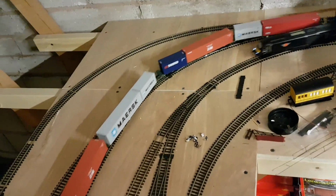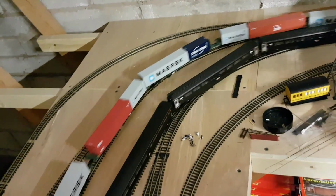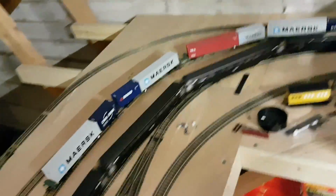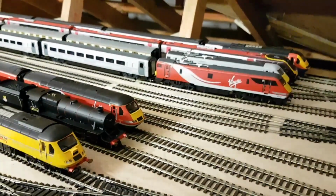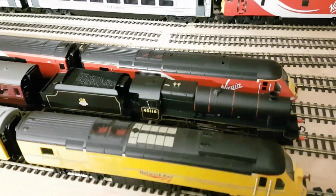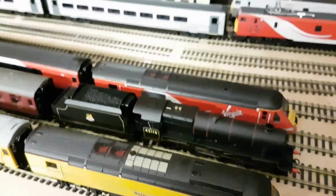and I've just got it so that the 3 lines where you see the 2 running now, they work fine. Everything else is too tight for a decent length train. So what we're going to do, to see the reduced fleet, while I'm here, that's the new Hornby TTS Black 5, which is doing rail tours at New Junction.